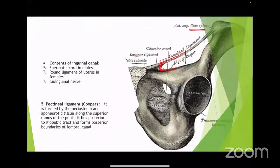So what are the contents of the inguinal canal? We should know that as well. Otherwise, how will you define what is the hernial part and what is the normal anatomical part of the inguinal canal? So what are the contents? That is the spermatic cord for the male, round ligament of the uterus for the female, and the ilioinguinal nerve in both of them.